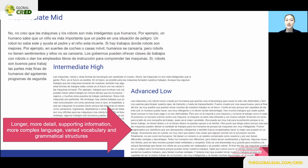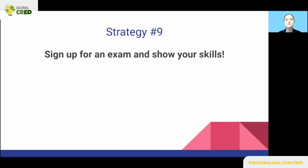When they get to the advanced low, it's way longer, right? More detail, supporting information, more complex language, varied vocabulary, and grammatical structures. So that's what we're striving for as we move from proficiency level to proficiency level.